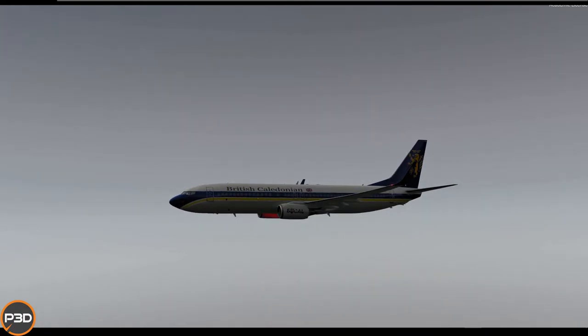Today we're doing a landing into Australia, Ayers Rock. You'll have to forgive me, I'm actually getting ready to go to work as I do this flight. In fact, this flight is part of a stream that started on Twitch and sadly had to prematurely end.